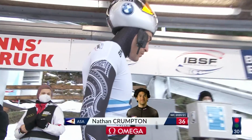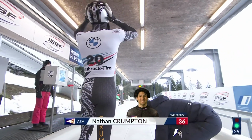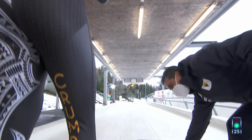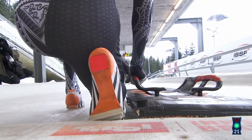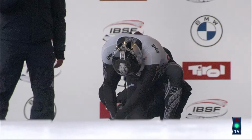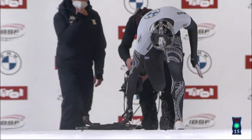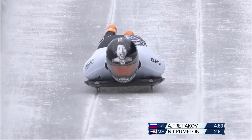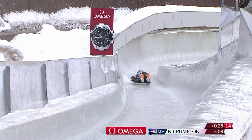Next up, Nathan Crumpton for American Samoa, nursing a hip flexor strain. He's spending his winter living in Innsbruck, so for a third time the World Cup comes to him. And there is Christian Auer holding the sled. Now, in the first race in December, he had a big crash in the tunnel after his first heat. The doctors refused to allow him another go, but in the second race, he did get a top 15 finish.